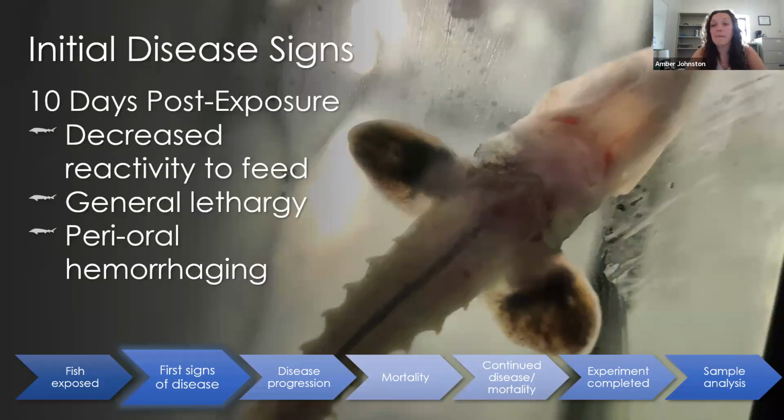So less than 2 weeks post-exposure, I began appreciating a few initial signs of disease, including decreased reactivity to feed, general lethargy when compared to negative controls, and perioral hemorrhaging, which you can see here. Let me get my laser pointer going.